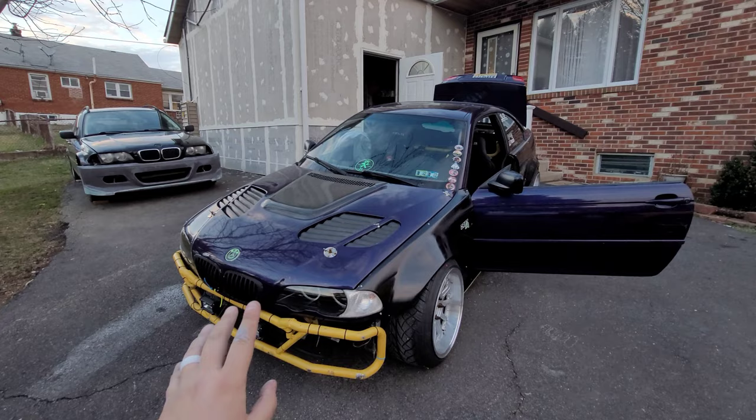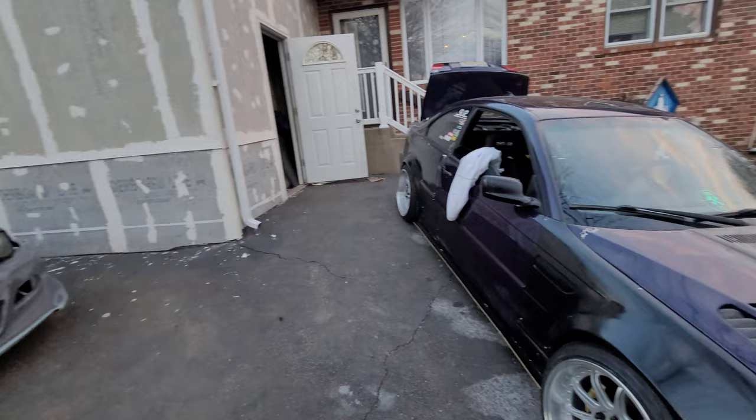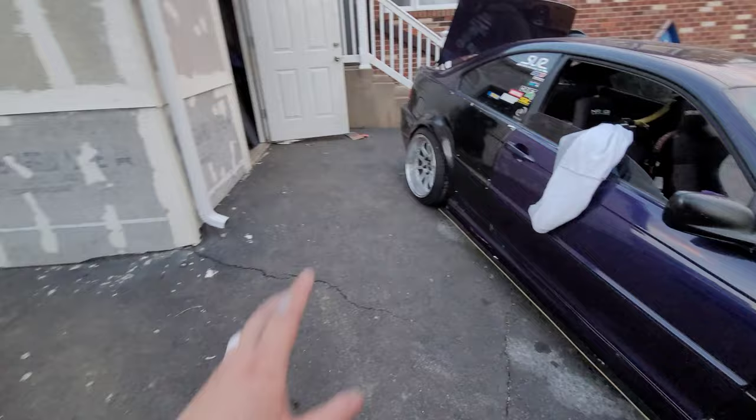That's on the back burner still because it's been freezing cold here and you can't really do anything with Bondo, but today was nice and warm. So I told him I'll get his car done. It's much less work than this for sure. So this thing will be done within like 2 to 3 days, and then it's going to be painted hopefully this weekend and it's going to come out sick. But for now, this thing's on the back burner. This thing's coming out really good.